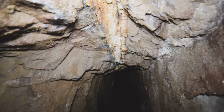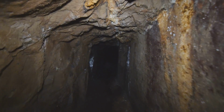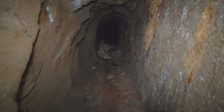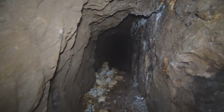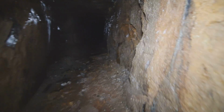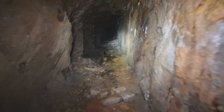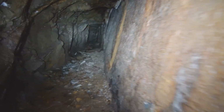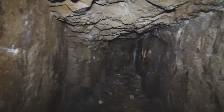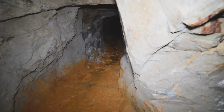Wow, look at that vein. That's a pretty well-defined vein there. That's the face of this drift. So I'll head back and check the left-hand junction. Alright, we're going down the left-hand drift now.